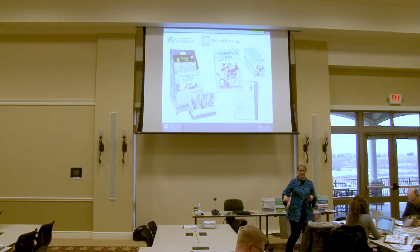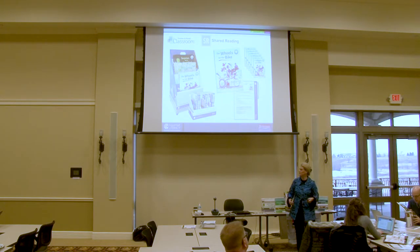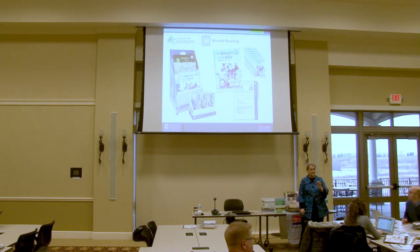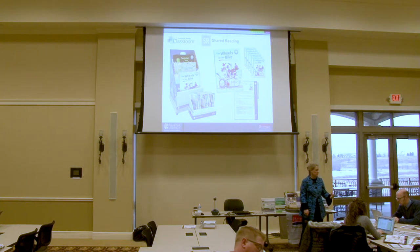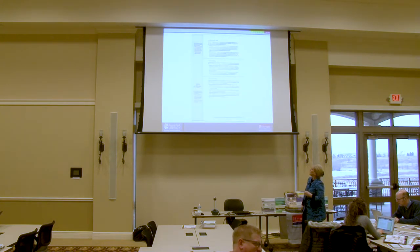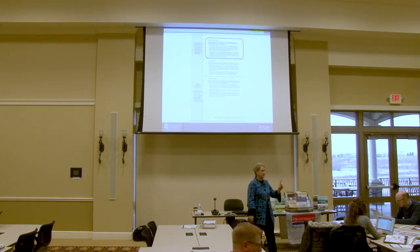Third grade gets a nice little canvas bag with their big book materials because they have 10 titles, all right? But I want to show you the differences in the lesson plan for a shared reading to illustrate the kind of work you're doing in a shared reading. So all of this, what you're looking at, is what happens the very first day you use the title.